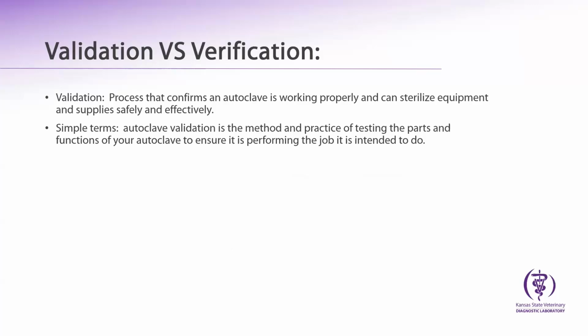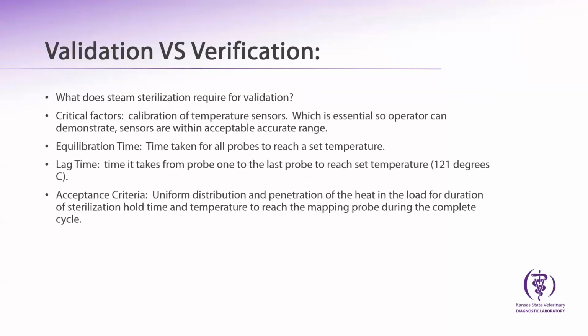Okay. So validation versus verification. Validation is the process that confirms an autoclave is working properly and can sterilize equipment and supplies safely and effectively. So in simple terms, autoclave validation is a method and practice of testing the parts and the function of your autoclave to ensure it is performing the job it is intended to do.